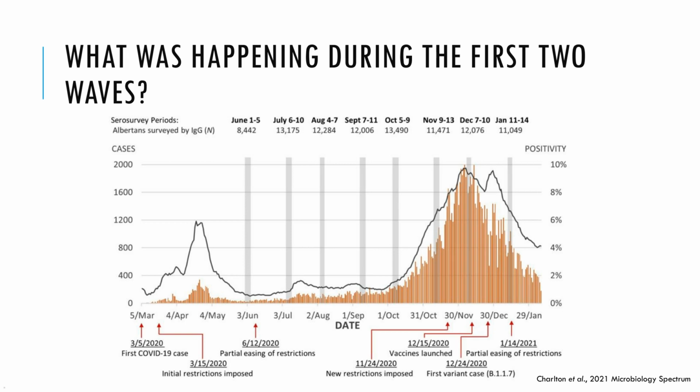For our residual sero survey, from five different sites in rural and two metropolitan areas, we collected specimens during the gray bars. Each of those vertical gray bars is a time that we collected 5 days' worth of specimens from those areas, to try to get a better idea of what was happening in our population. You can see that we missed the first wave, but we did track across the second wave to look for antibody positivity.